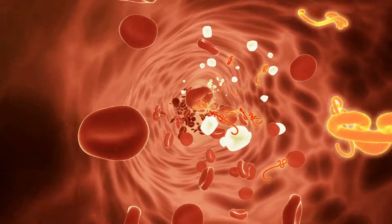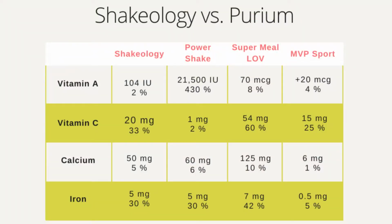As far as the other vitamins like vitamin C, calcium, and iron, the Super Meal LOV has the highest level of all the different options, as you can see again on this chart.